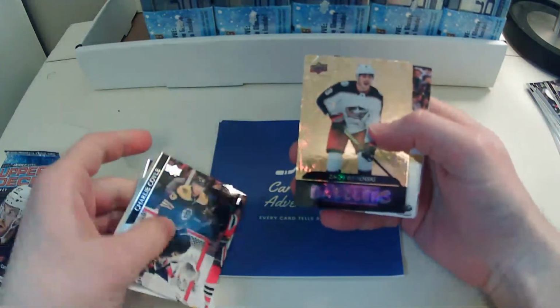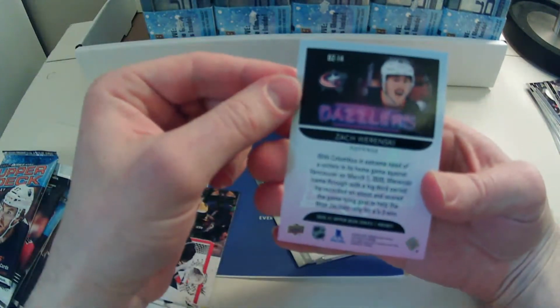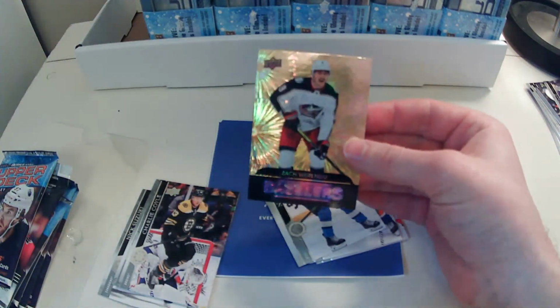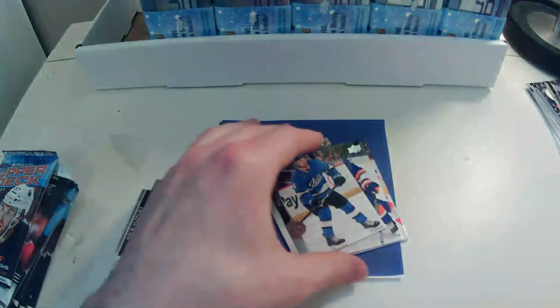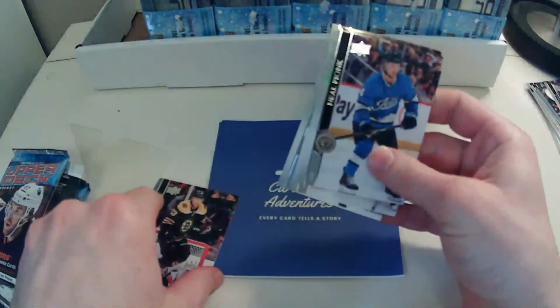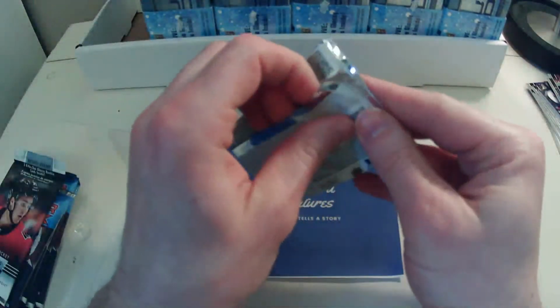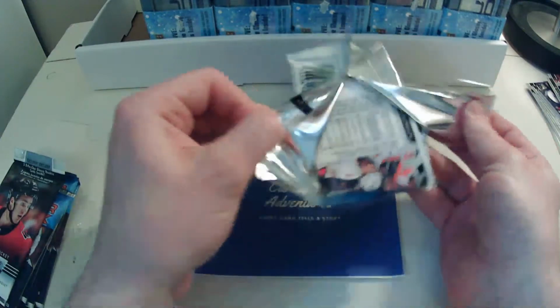All right, so we have a Zach Werenski Dazzlers. These cards are very nice looking. I believe it's the pink ones that are the ones you're looking for, but I think those have 1 in 144 odds. Does anybody know what the odds are for the pink Dazzlers? I believe those are the tough ones.